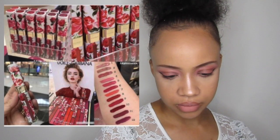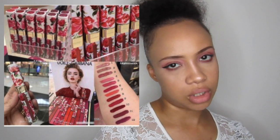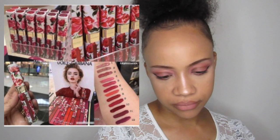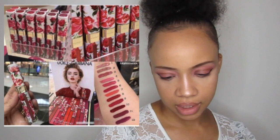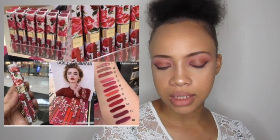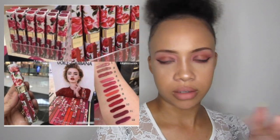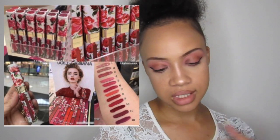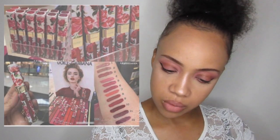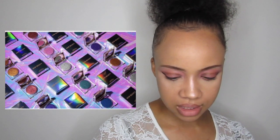Sorry. Dolce & Gabbana, they're coming out with a new set of liquid lipsticks and they come in 12 shades. I like the packaging, but I don't like the packaging. I like it because it's different, but I'm not a fan of floral print and stuff like that. But it matches the shades that they are bringing out. I mean, floral, roses, and then they're coming out with red toned kind of shades. I know that I'm not gonna be able to afford this. I'm not really attracted to it anyway.